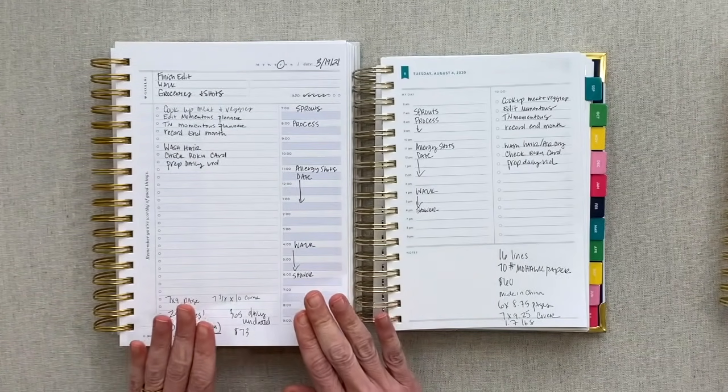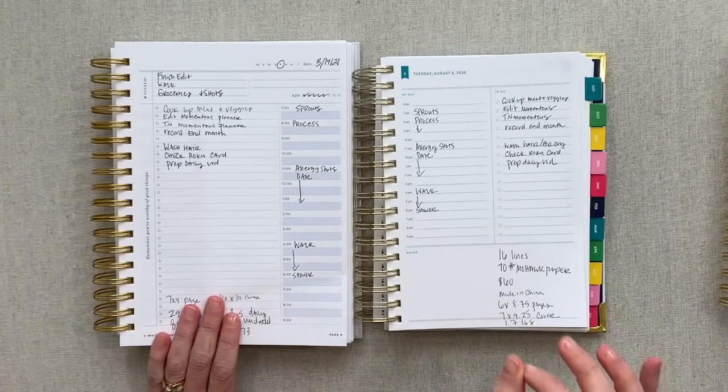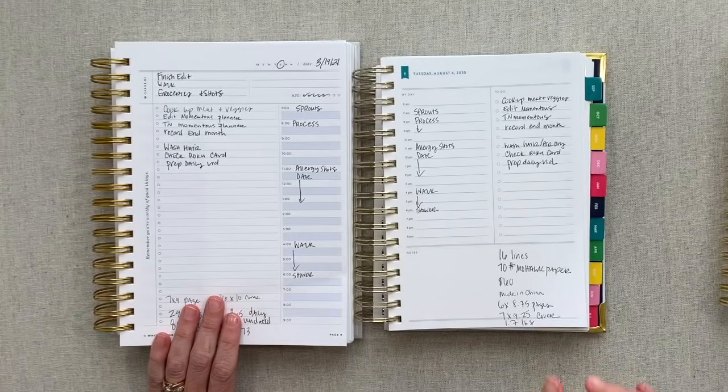This planner is $73. I am telling you the full price on all these planners, although many of them are on sale right now. This one is not.